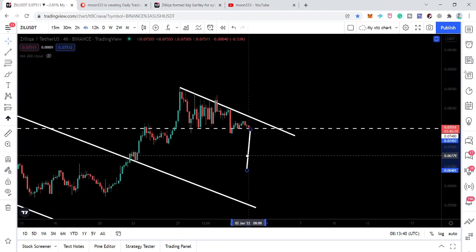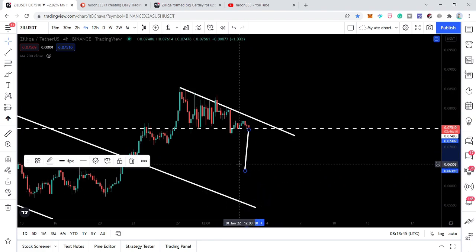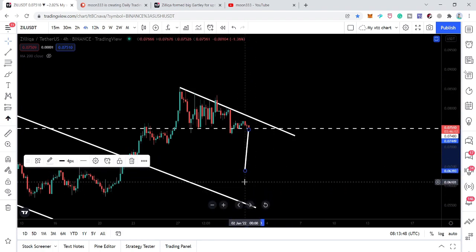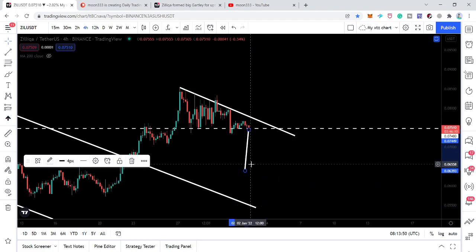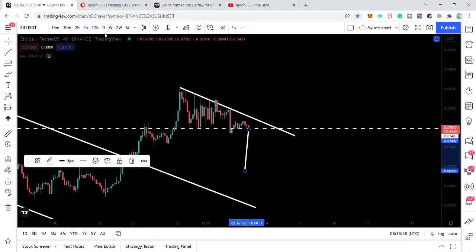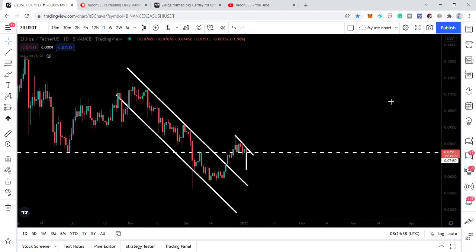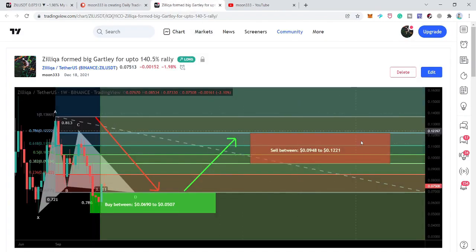And in case of breakdown, we can move more down to retest this previous resistance of the channel as a support. However, the target for this triangle will be approximately 6.3 cents, and we will re-enter this big potential reversal zone of the Gartley pattern. Now, the bigger target for this channel, which is already broken out, can be first at this resistance that is approximately at 9.5 cents, and the final target can be here approximately at 12 cents. That is almost the same target that I've shared here as per this harmonic Gartley move.